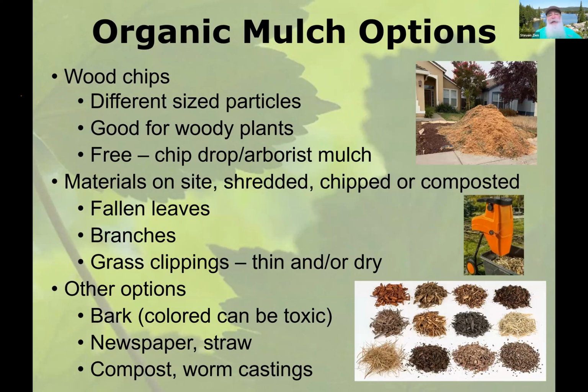What kinds of things can you use as an organic mulch? Wood chips, which you can get for free from Chip Drop or arborists. There's all sorts of materials that you can find in your landscape, fallen leaves, branches, grass clippings that you can shred and chip and compost and apply as a mulch. And there are other options like bark and newspaper and straw and compost and earthworms.